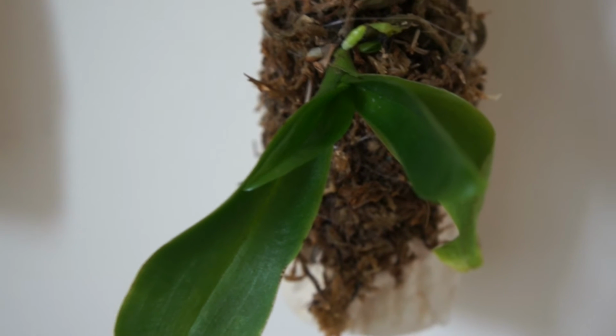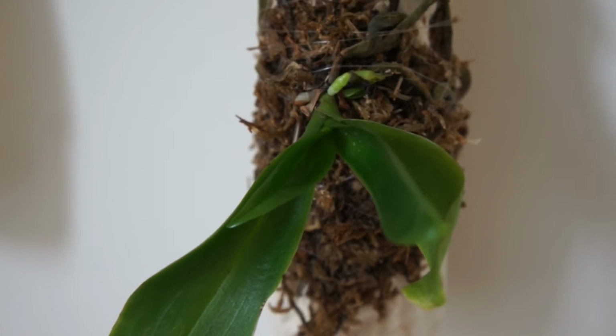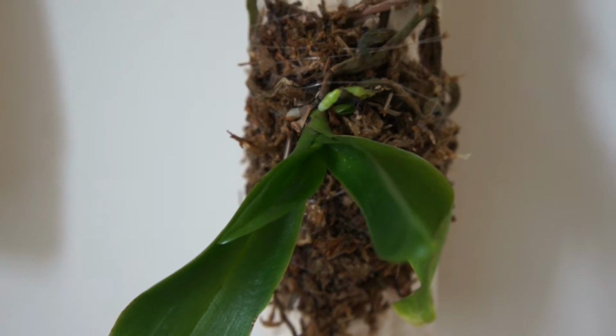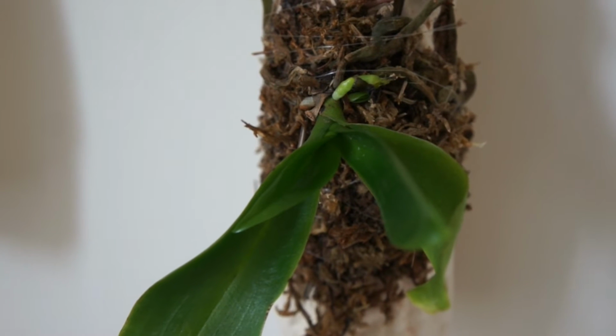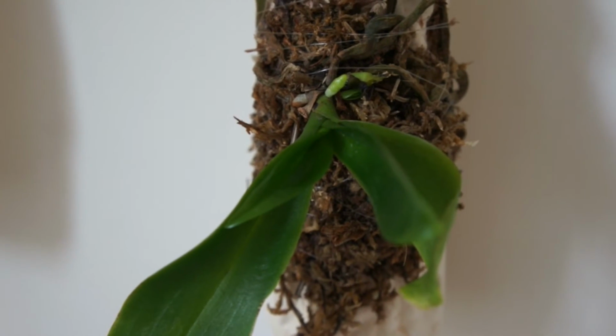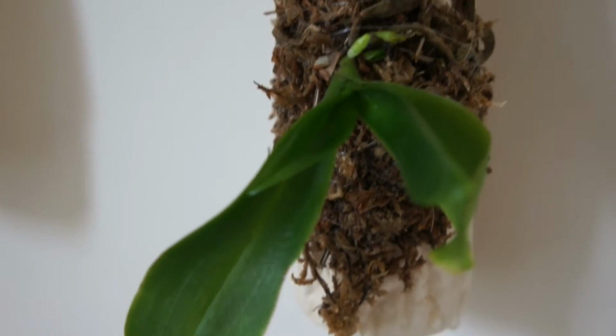This one was lost in the shipment, sort of. It got delivered to the wrong place, the wrong unit, and it stayed there for a while, a couple weeks I think, in the box, so it suffered a little bit. But now it's doing a little bit better.